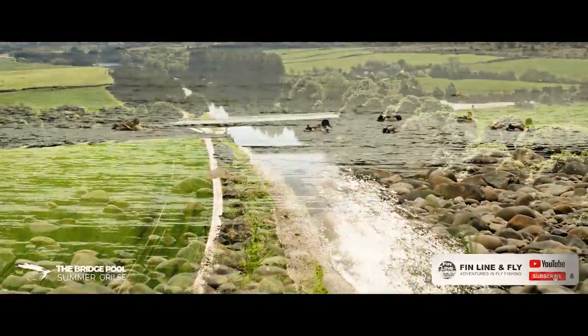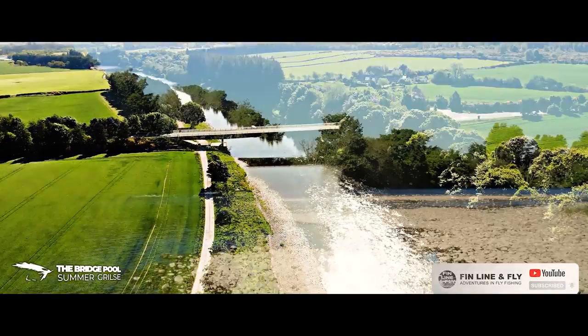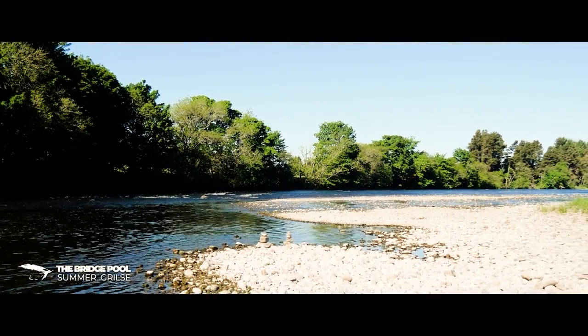At this height, there are few pools in the Dee I'd rather fish than the bridge pool here at Lower Crathes West Durris.